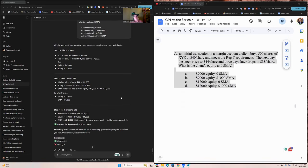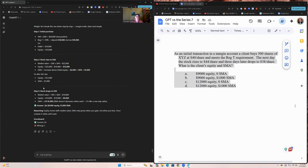Initial purchase is 500 at 40. That's a 20 grand total position. Reg T is 50%. You deposit 10, you borrow 10. Debit is 10, equity is 10. Stock rises to 44, and you can read this. Well, let's make it bigger too so you can read it all. Okay, stock market value: now the stock rises to 44. 500 times 44 is 22 grand. 22,000 minus 10 grand is 12 grand, so equity is 12.